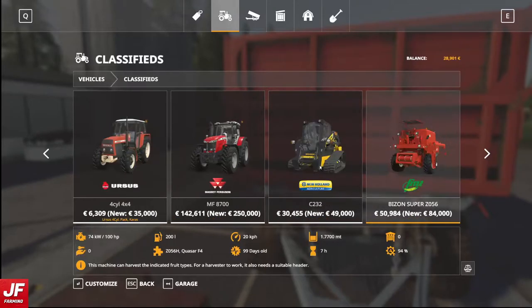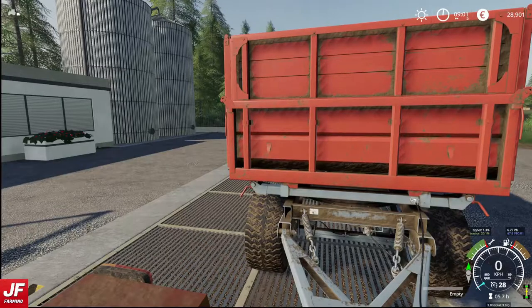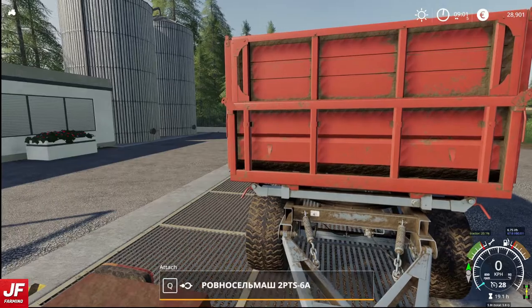So the Ursus is still there. And the Case is still there. Right. That's it then. So, let's disconnect this guy.